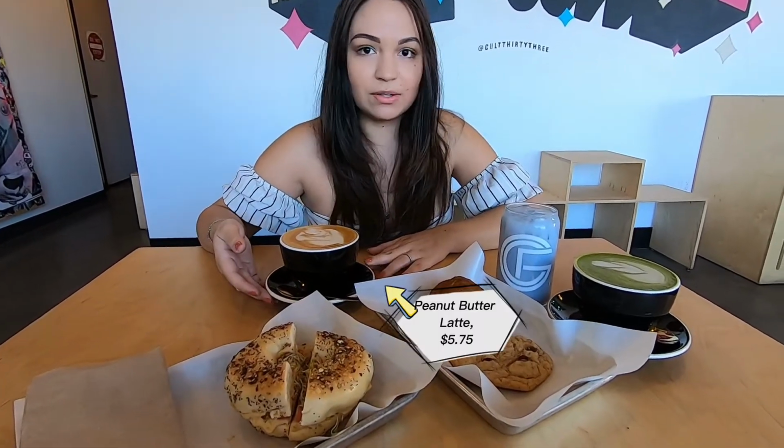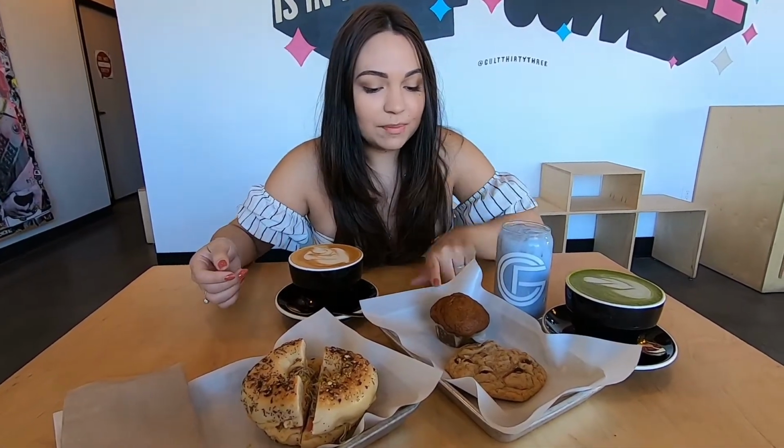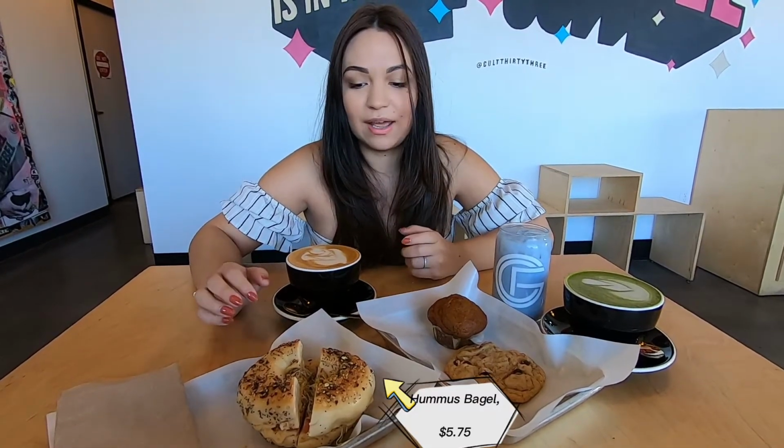We're gonna start off with some drinks. This one is a peanut butter latte. This is their raspberry moon, and this is their apple matcha, and all three of them are made with oat milk, although they have a variety of vegan milks that you can choose from. And then a chocolate chip cookie, pumpkin muffin, and their hummus sandwich, which comes on an everything bagel.